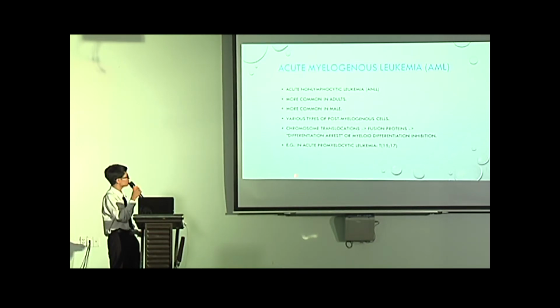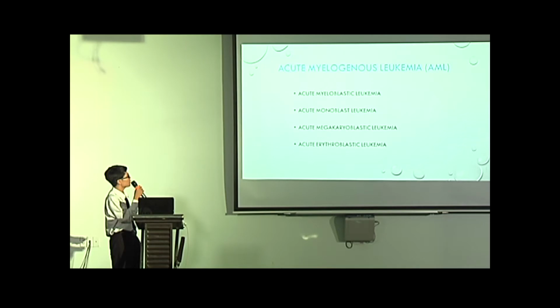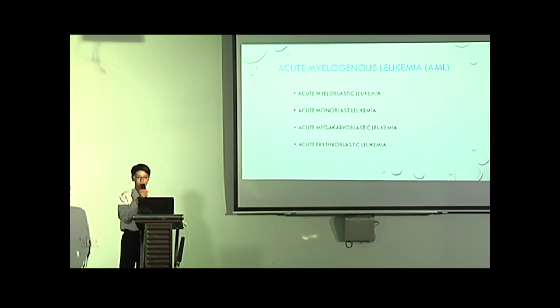And what happens in AML is chromosome translocation, just like the previous one, and it will create fusion proteins that will lead to a block of differentiation of blasts, or we can understand that the myeloid differentiation was inhibited. For example, in acute promyelocytic leukemia, there will be a translocation between chromosome 15 and 17. Here are some kinds of AML. You can see the names of the cells from the previous introduction.